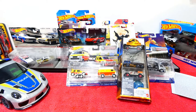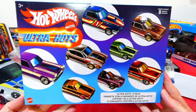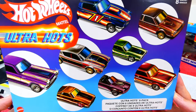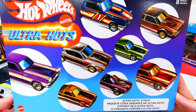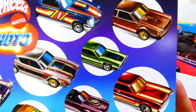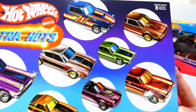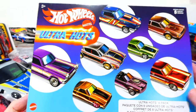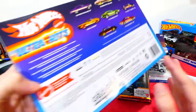And the last item we have for today is Ultra Hots. Yes! When I was a kid, the Ultra Hots range was one of the best ranges of cars, because they all looked absolutely awesome and the wheels were always cool as well. I only have a few of them from my childhood collection now, but when I saw this pack, the Ultra Hots 8 pack, I was like, ooh, wow, I've got to have a look at that. And then I looked at it and I couldn't believe it.